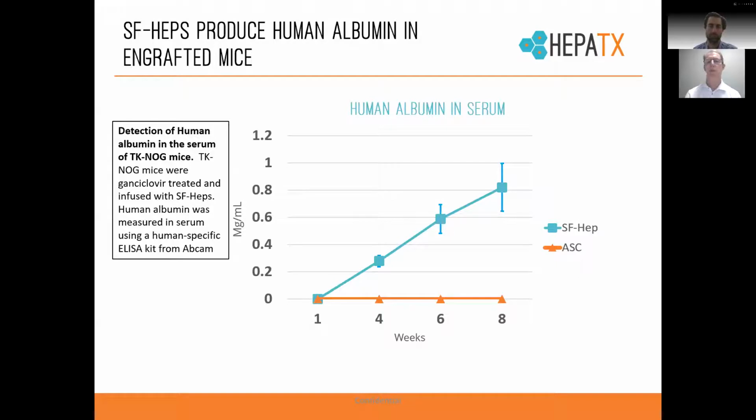So the two things we can take home from this slide are, one, that these cells persist as an engraftment, and second, that 0.8 milligrams per mil is actually a clinically significant amount of albumin being synthesized and corresponds to about a 10 or 20% replacement of the liver.